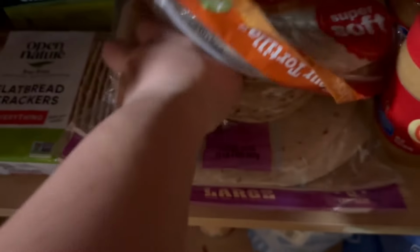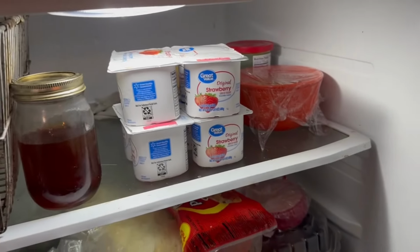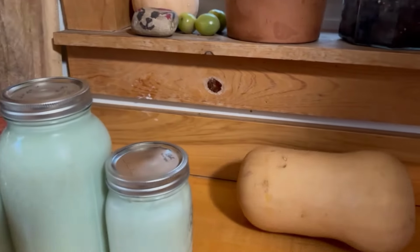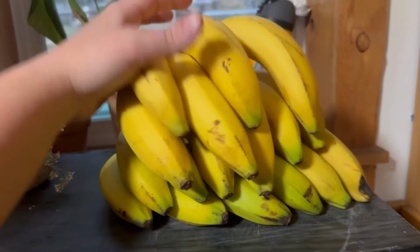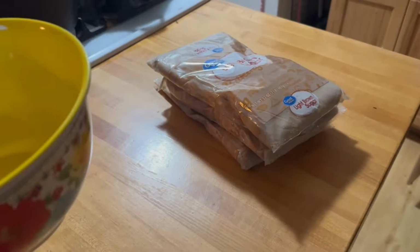If you think we go through a lot of tortillas, you are not prepared for the bananas. Our kids are 4 and 5, so it's nice to have a few ready-to-go snacks that they can get for themselves. I've got something like 2,000 butternut squash seeds saved up for next year, but it's not next year yet, so we're buying some. Here are some of the bananas. I really like dark brown sugar. Light brown sugar is all they had today, so that's what we're stuck with.